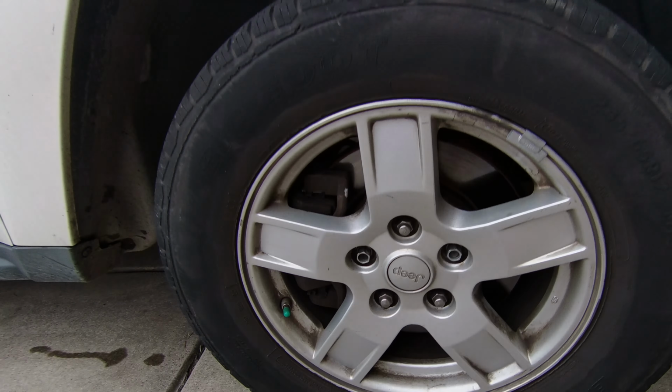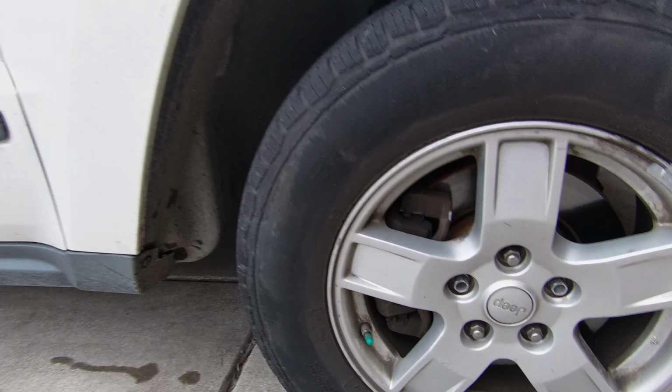I got another video. Today I got a Jeep Grand Cherokee in for an interior detail and just a basic wash on the outside. It's going to sell it, so it's a little dirty. It sits outside. It's been sitting under a tree, so let's take a look. What we got here is it looks like I need some iron decon on some rims.